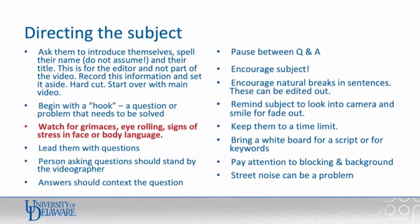Encourage them, be kind, be animated, make them feel at home. Encourage natural breaks in their sentences. Those things can be edited out. Remind them to look into the camera and either smile or fade out like we talked about earlier, that 1, 2, 3, and give them a little bit of a breath at the end of each question.